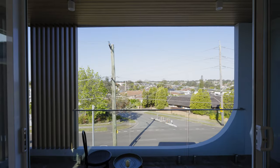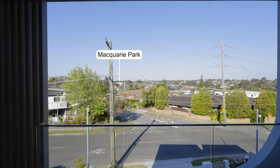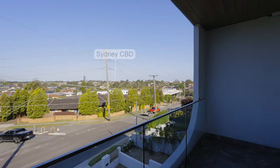It opens to a private balcony that captures panoramic views of the Sydney skyline, including Macquarie Park, Chatswood, and the City Town Hall.